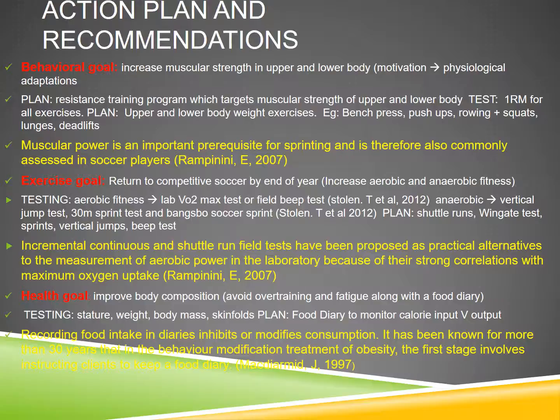The baseline measures will be collected via a lab VO2 max test, a beep test, and a shuttle run for aerobic testing, and vertical jump tests, sprint tests, and Bangsbo soccer tests for anaerobic testing. Lastly, the client's health goal was to improve body composition and lose excess body fat, which the training program given will help with, along with keeping a self-report food diary to record calorie input versus output. The baseline measures for body composition will be recorded using stadiometers, scales, skin fold calipers, and a calculator.